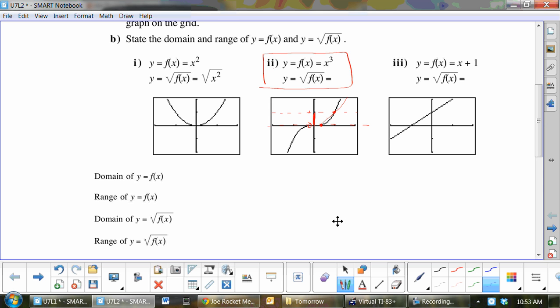Okay, so for these, first of all, I want the domain and range of y equals f of x. That's the original. Then I want the domain and range of the new one that I just made. See that red thing there? So let's start with Cody. Domain and range of the original. The original. Okay, and then of the square root. Greater or equal to 0.